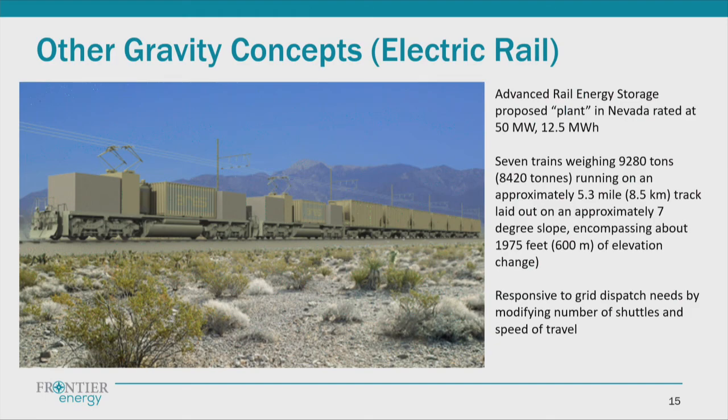And they were going to respond to what the grid dispatch was. They were going to have, I think, 7 of these shuttles. And they could control the number and the speed that are out there running, and that's how they would meet whatever the dispatchers wanted them to absorb or supply back. So again, you need the elevation difference, right? Essentially, it's like pumped hydro where it's dry, and so you don't have the water, you're going to put in a train.